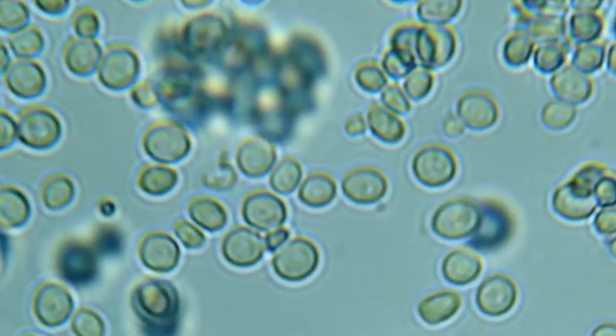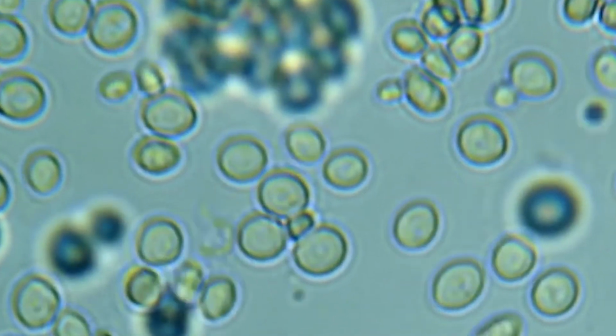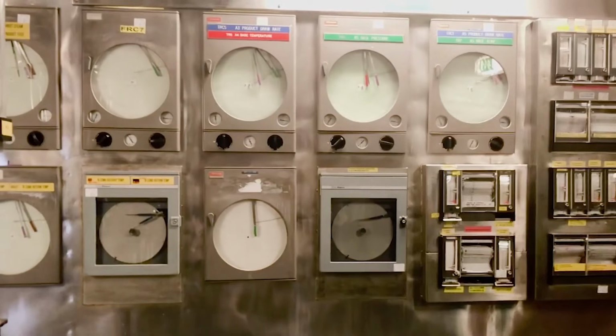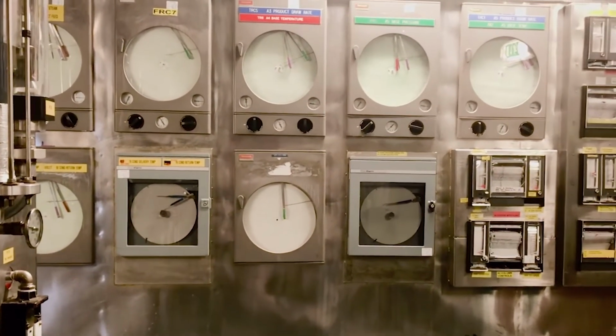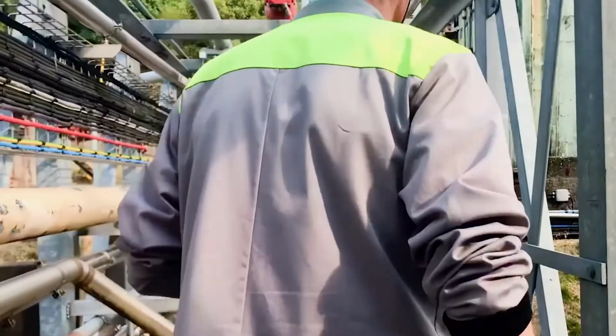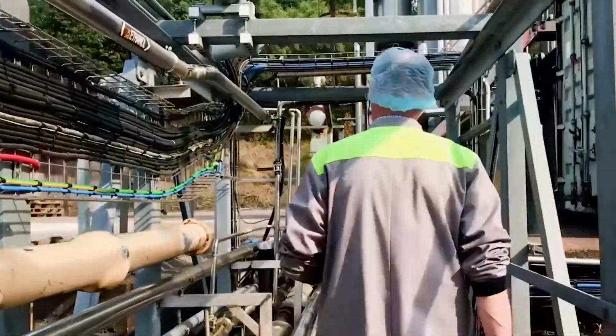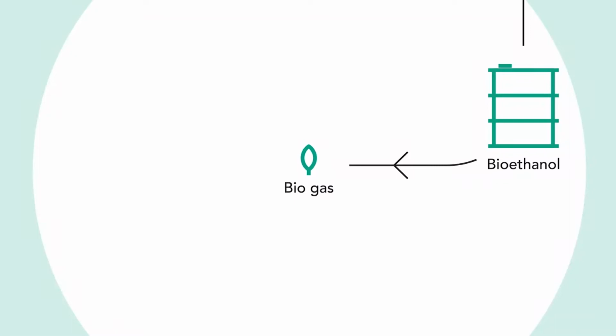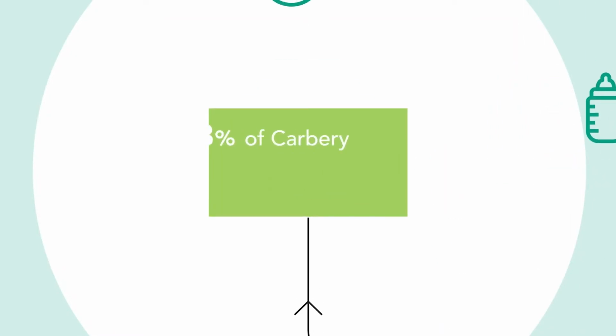The yeast that we use in fermentation, once that yeast has no longer got use for us, we send that to the yeast extract plant where they make a flavours product from it. In the first stage of our distillation, the spent wash goes to the anaerobic digesters for the first stage of effluent treatment. Those digesters produce biogas, which we reuse in our boilers here for producing steam.